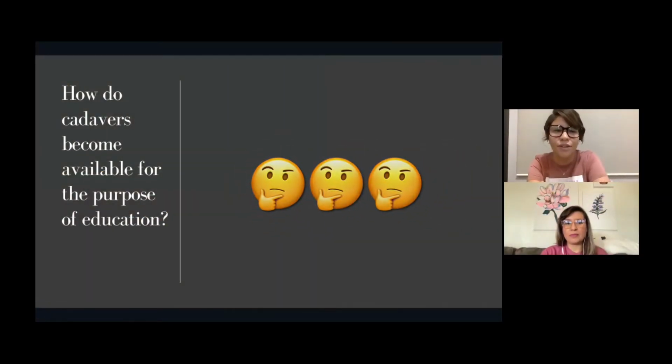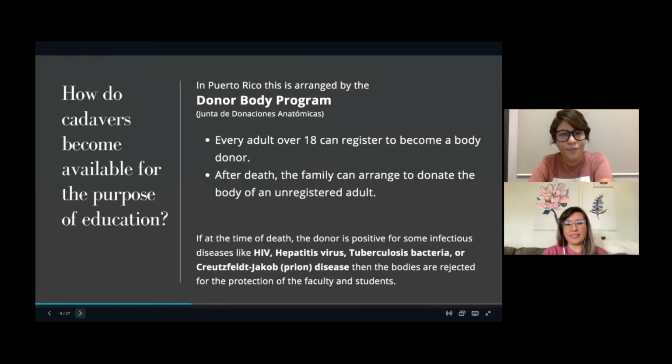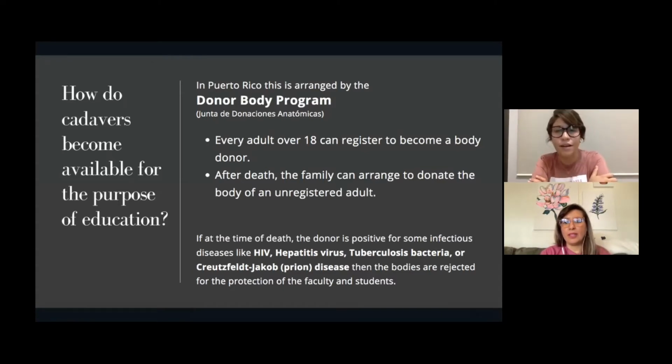So, moving on to how cadavers become available for the purpose of education. For example, I am from Puerto Rico, and I know this might be slightly different in other states of the United States and different parts of the world. In my university, this is arranged by a specific program called the Body Donor Program. They arrange all of the donations and allocate the bodies to wherever they need to go. I know there are certain universities that do that on their own. There might be certain universities in the States that have their specific donor program where you can arrange donations, and you know it's going to go specifically to that university.